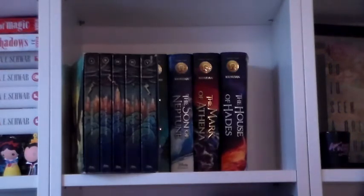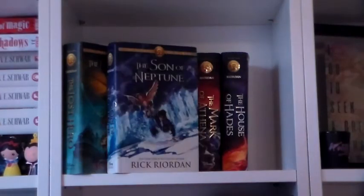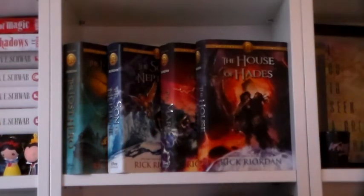So first off, I have the box set of the Percy Jackson and the Olympians series. I'm not going to take all these out of the box because, like the other box sets, they're a pain to get back in. But we have The Lightning Thief, The Sea of Monsters, The Titan's Curse, The Battle of the Labyrinth, and The Last Olympian. The Lost Hero, The Son of Neptune, The Mark of Athena, and The House of Hades make up the first four books in the Heroes of Olympus series by Rick Riordan.